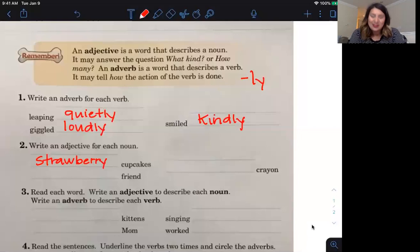All right, let's continue. What kind of a friend? What about a happy friend? And what kind of a crayon? A bright crayon? A red crayon, a purple crayon. So you can do a color if you'd like, or you could just write a describing word like bright, a bright crayon. All right, good job.